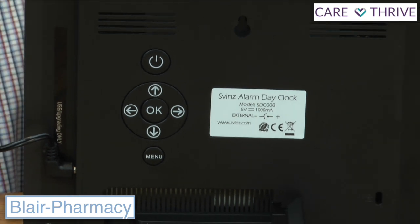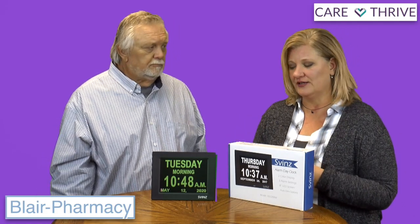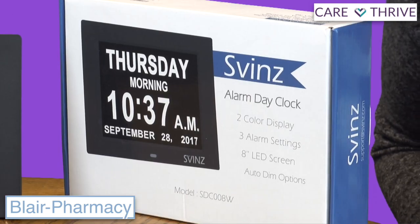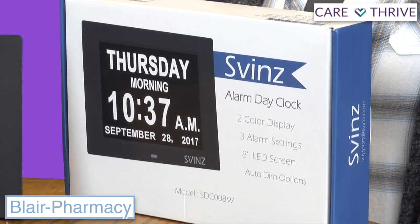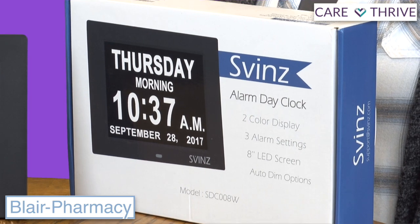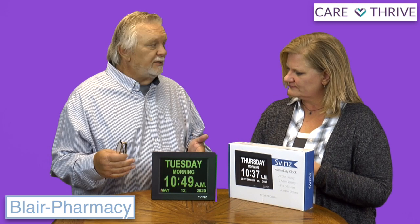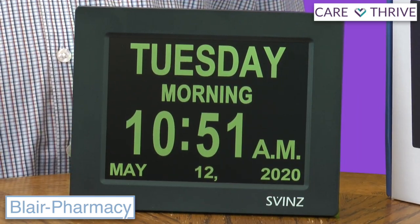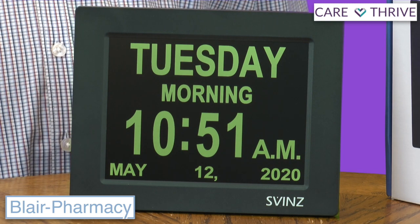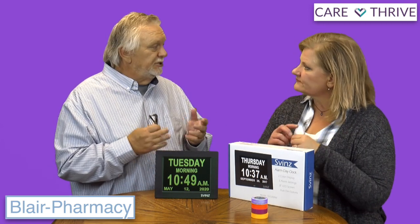So one thing that's really nice too, like Jerry said, it's large print, easy to view. It's on an 8-inch screen. You can actually change the font color from yellow or white, whatever is easiest for your loved one to see and not as harsh on your eyes. And one thing we were talking about in the beginning is it's black on black. So we came up with a little idea while we were doing this, Judy, and you've got some colored tape that you can use to make a contrast on the clock really simply and just change the color.